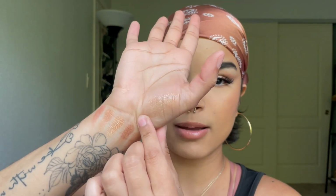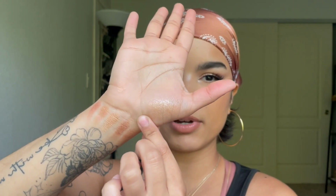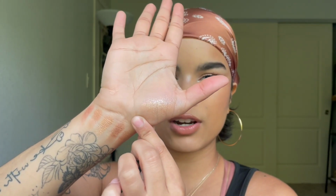And another cream eyeshadow, a tried and true, such a classic, are the ColourPop Super Shock eyeshadows. This is my favorite color, Ritz. And this is actually a dupe for the Urban Decay Space Cowboy, that really viral eyeshadow that's been going around on TikTok. Go ahead and get Ritz from ColourPop. It has a really pretty brown base and then just a bunch of silver, a little bit of blue, a little bit of pink sparkle.